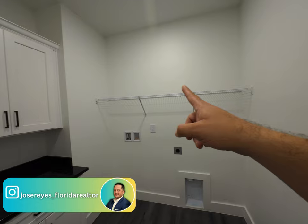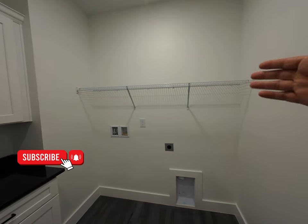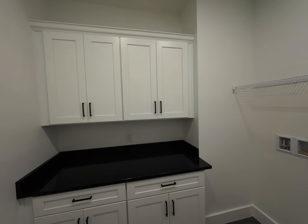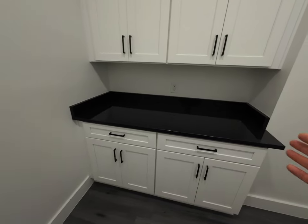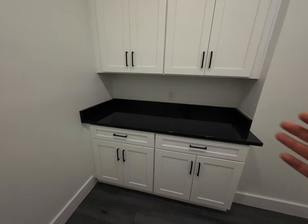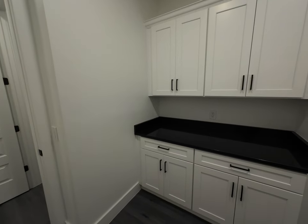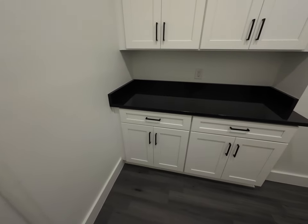Now, you have this nice standard shelf here where you can put your detergents. You can hang up clothes to dry. If you have some delicates that can't go into your dryer, you can put them up here. And they also include this nice cabinet space. So you have this nice stone top counter space where you can fold your clothes, or you can put some other items here as well, and plenty of storage space down below. You could probably put your ironing board here as well. Store your ironing things in here and do your ironing in here because you have plenty of space to do that.